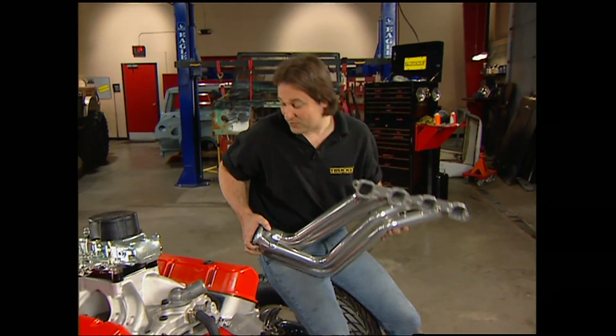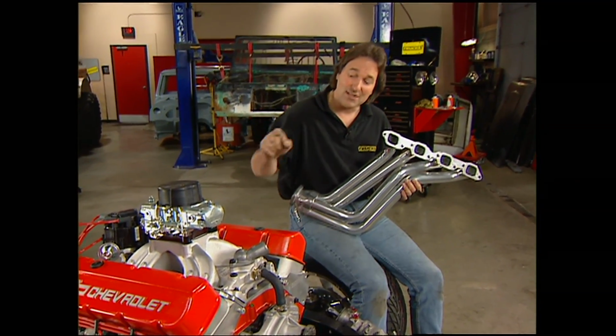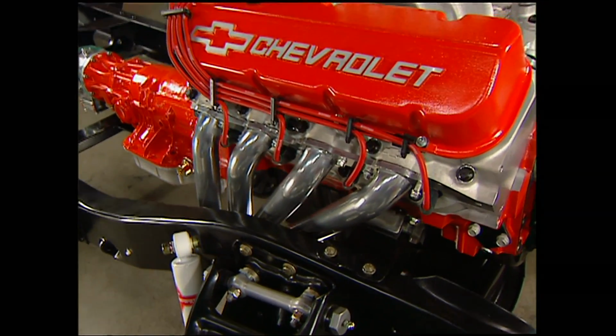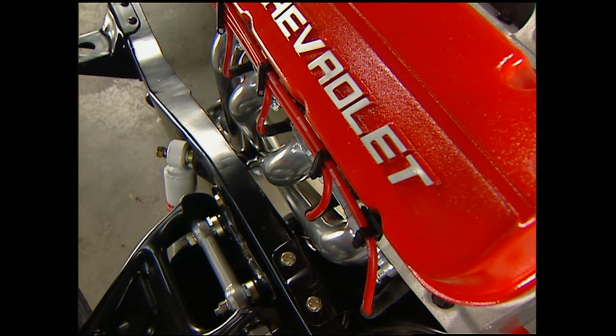Now, the big question is, how well are they going to fit that new 572 block? And the answer is, well, like a glove. The engineers at Sanderson did their homework on these. And you can see we've got just enough room to clear everything.